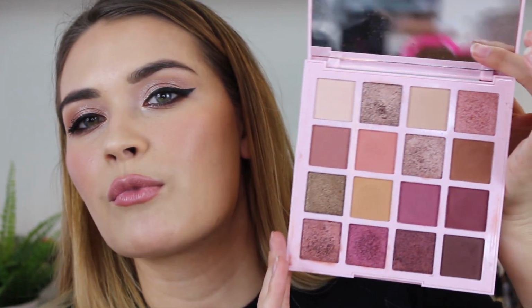I'm gonna only talk about the Mastery today because I've been using this one a little bit more, and I'll show you guys why I've been using this one a little bit more than the Artistry one. Even though the Artistry one is super cool and has really fun, unique tones, this one is a little bit more everyday, more wearable, and I've been wearing this one for work. So this one's a little bit more appropriate for everyday, and that is why I've been using this one more, but the other one is really good as well.